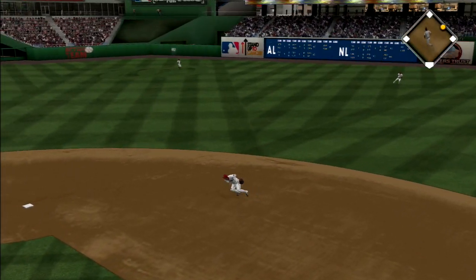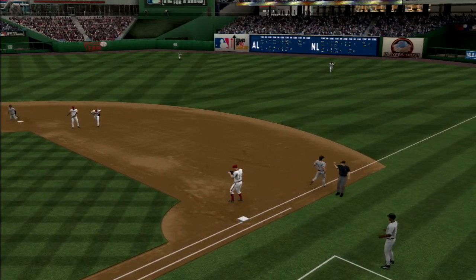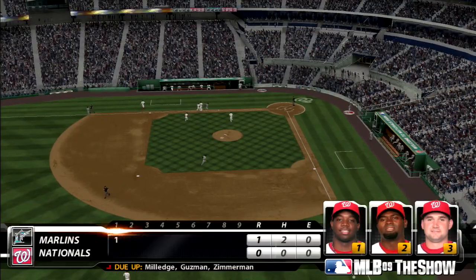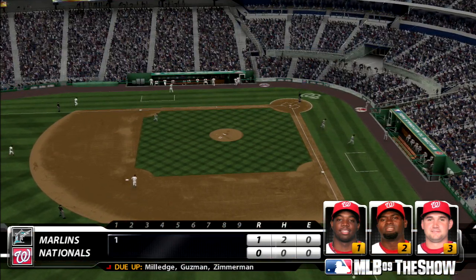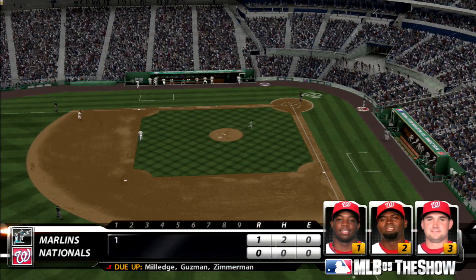On the ground to second base, this could be two. Here's Guzman. Relay to first in time, and just like that, the side is retired. So it's one run on two base hits, no errors, and no one left on base. On now to the bottom of inning number one. Florida's out in front, 1-0.